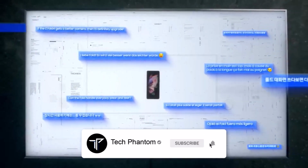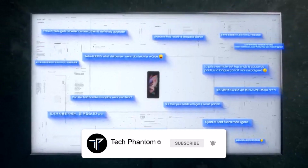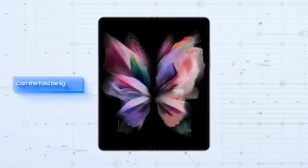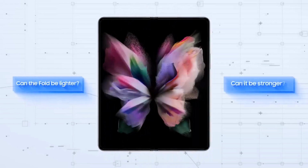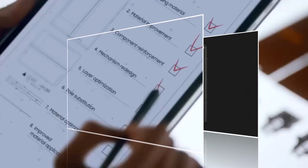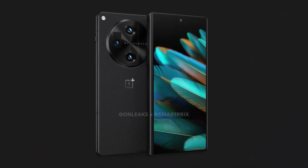Now we have also seen that Samsung has been dominating the foldable market for a long time, but it seems like things are going to change, as even the outer display of the OnePlus Open foldable smartphone is going to be a 6.3 inch AMOLED display with a high refresh rate of 120Hz, and you will also be getting HDR10 plus content support on this smartphone.